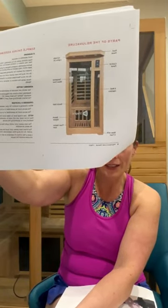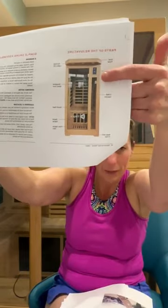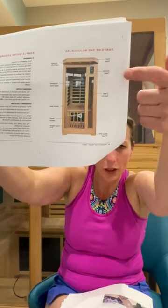And as you can see, it has a control panel up here at the top. And it also has a control panel inside. Mine just has one in the corner. So you can actually turn it on from the outside without having to climb in. And then you can operate it and cool it down or adjust it from the inside.